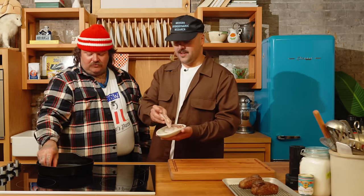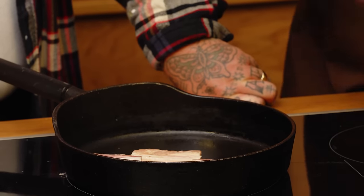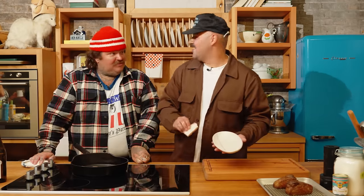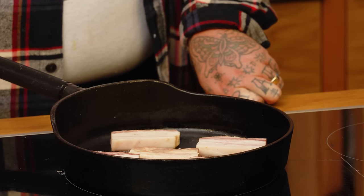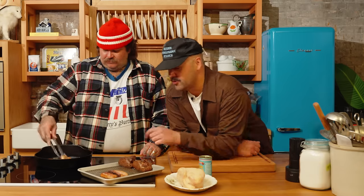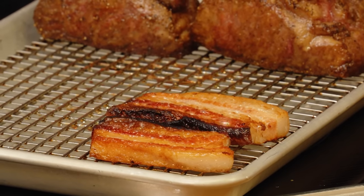It is not sizzling. Wait. Got you. Okay. It's sizzling. We're flying and we're rolling. Bacon. We're flying. It's good. The sandwich is done, pretty much. The best bacon in the world for the best sandwich in the world. Look at those bubbles. All right, bacon's done.